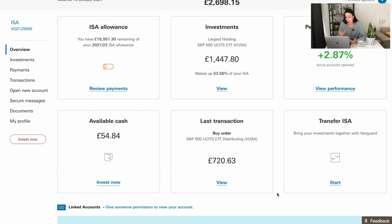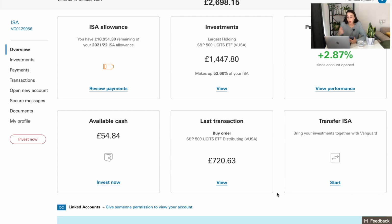of my ISA value. Now, I was getting a lot of comments, and I was very aware of it myself, and that was that my FTSE 100 should not make up the largest holding in my investment, because the UK market isn't the biggest in the world. It's actually the US market. I will go into it in a bit more detail in a minute, but I have sold off some of my FTSE 100 investments and put that money into buying more of the S&P 500, and I'm really happy with that. That was a goal of mine, and I've done that this month, so that's really nice.